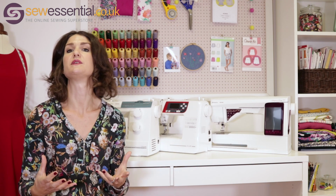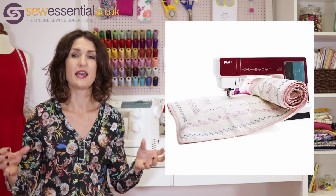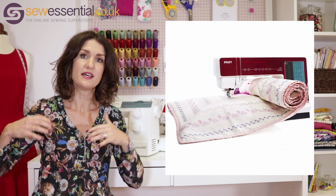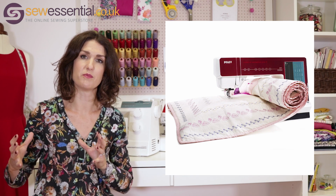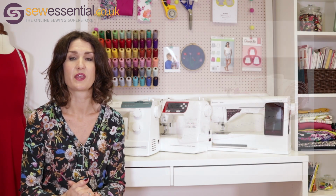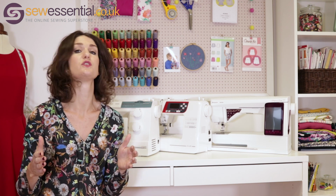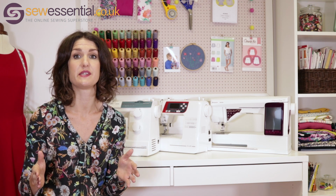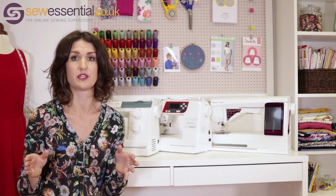Clearly this is important because working on projects such as quilts and larger projects, it just makes it much easier to get the fabric through the machine and feed it through the machine because you've got more space for it to pass through. Generally, we recommend looking for a machine with at least an 8-inch or 200mm gap under the arm. And again, all of that information is in our detailed product descriptions.